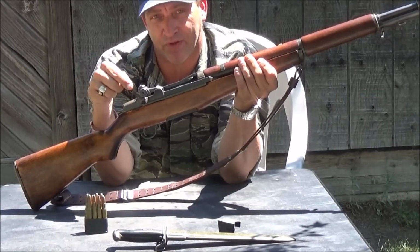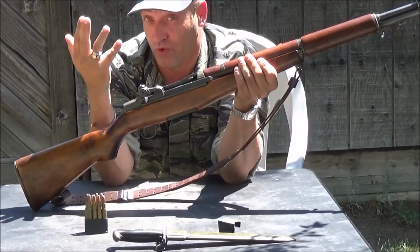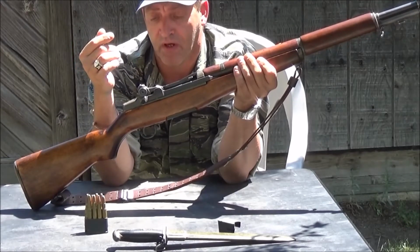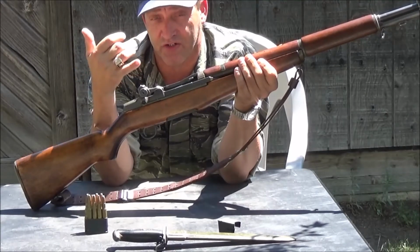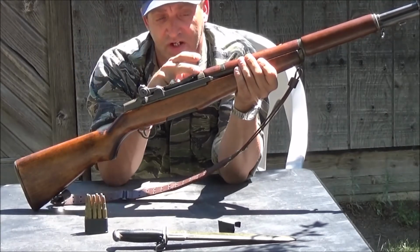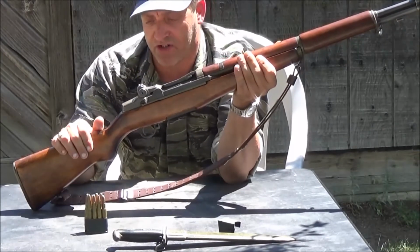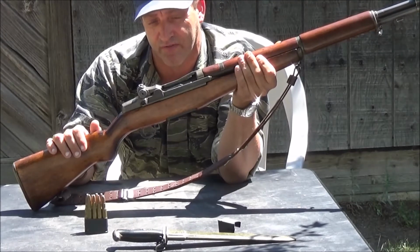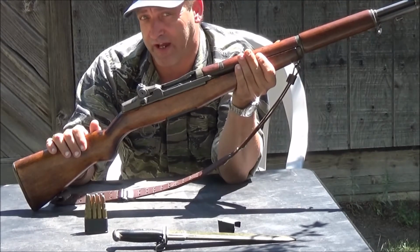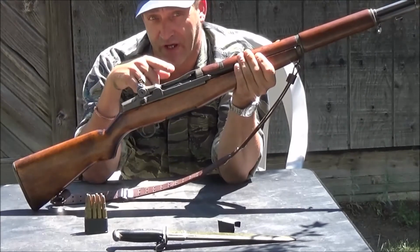You have to remember these rifles were used basically in three wars: World War II, Korea, Vietnam, all the way up to the 1970s, as I stated. So the barrels in these things did wear out. But this is a mil-spec Springfield barrel dated 1966. So I would have a tendency to believe that this rifle, before it ended its military service, was probably in the hands of a National Guard or Reserve unit for that reason.